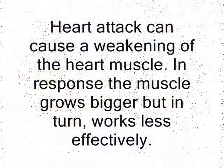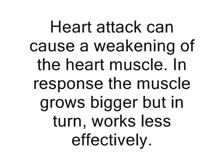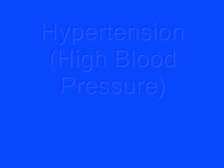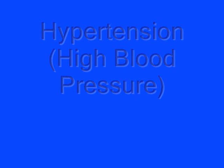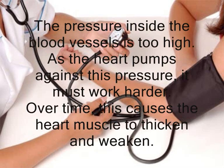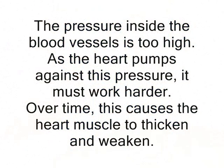Heart attack can cause a weakening of the heart muscle. In response, the muscle grows bigger, but in turn works less effectively. Another cause can be hypertension, when the pressure inside the blood vessels is too high. As the heart pumps against this pressure, it must work harder. Over time, this causes the heart muscle to thicken and weaken.